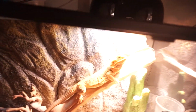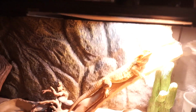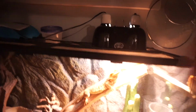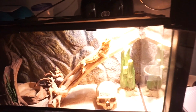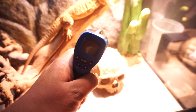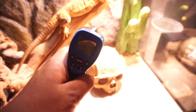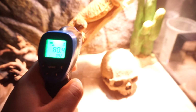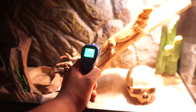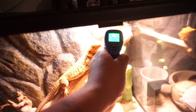But like I said, if you do get a bigger enclosure, definitely take into account that you're gonna need more heat and more lighting. Don't just get a small little heat and put it in the corner and think that's it. Definitely get a temperature gun as well. So as you can see, we have my temperature gun. Right now it's gonna read an odd number because I just turned on the light, but it's sitting at 80, so that's what my room temperature is right now. But sooner or later this will start to warm up.